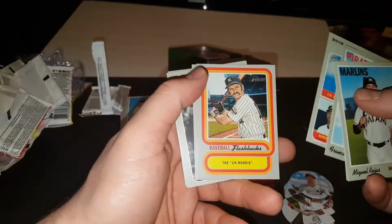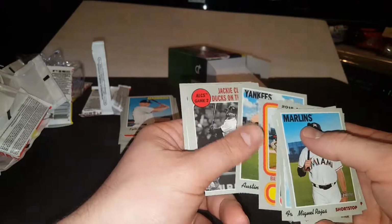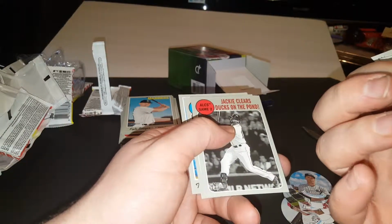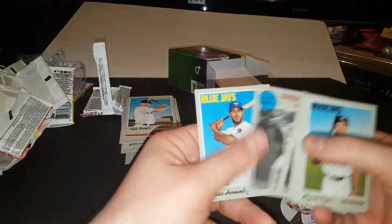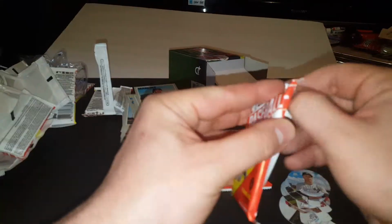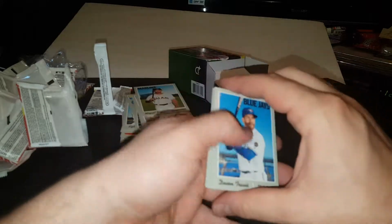Hey, Thurman Munson flashback, the unrookie. Austin Romine. That one looks like a variation. I don't know if it is or not. I don't think so. After this last couple packs here, I'll buzz through those real fast and see if I got any variations or high numbers. I'll just check the codes really fast.